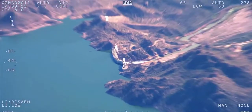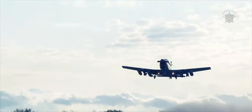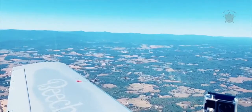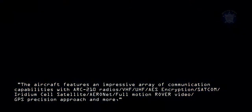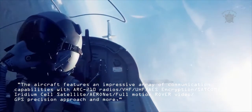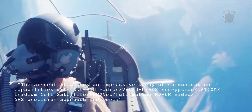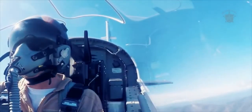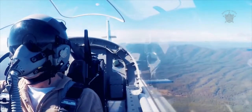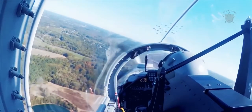The AT-6E that the Air Force just received also has a prominent circular antenna on top of its nose, typically associated with satellite communication systems. The aircraft features an impressive array of communication capabilities, with ARC-210 radios, VHF, UHF, AES encryption, SATCOM, Iridium cell satellite, AEROnet, full motion video, GPS precision approach, and more, according to a piece from The Aviationist last year. That same story said the aircraft had the same mission computer as the Air Force's A-10CS and hands-on throttle and stick controls derived from those on F-16 fighter jets.